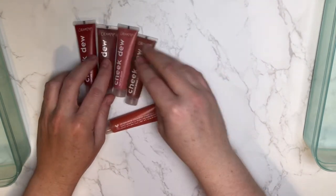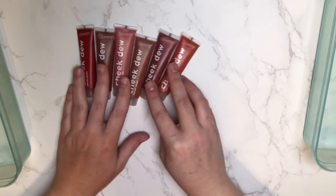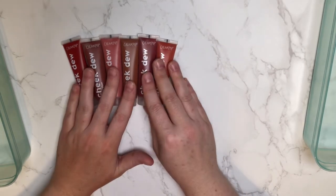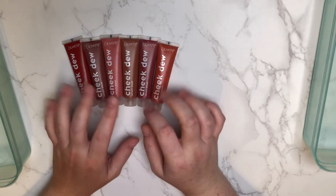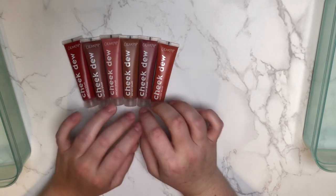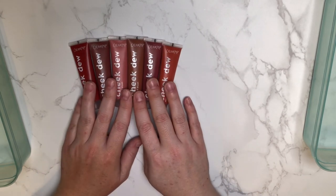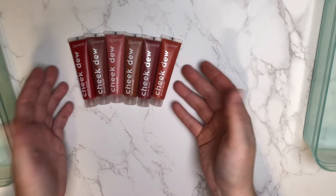These I bought when they were first released, when they launched. I bought them after Amanda from Makeup Just for Fun said there were 2 colors out of the 8 that weren't as good of a formula as the others. They didn't swatch as well. So I skipped those, but I purchased the rest of them. But I've literally never used them.